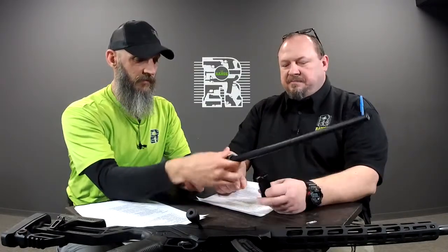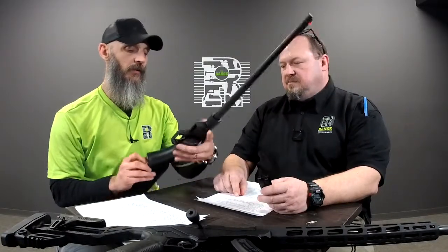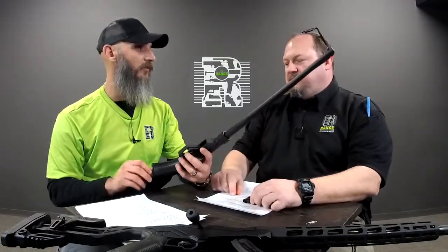Boom, and you're done. Semi-automatic, 10-round mags. You can literally, it's got space for 2 mags plus the mag in the receiver. So realistically, you can go out and have all the ammo in the world you could need.